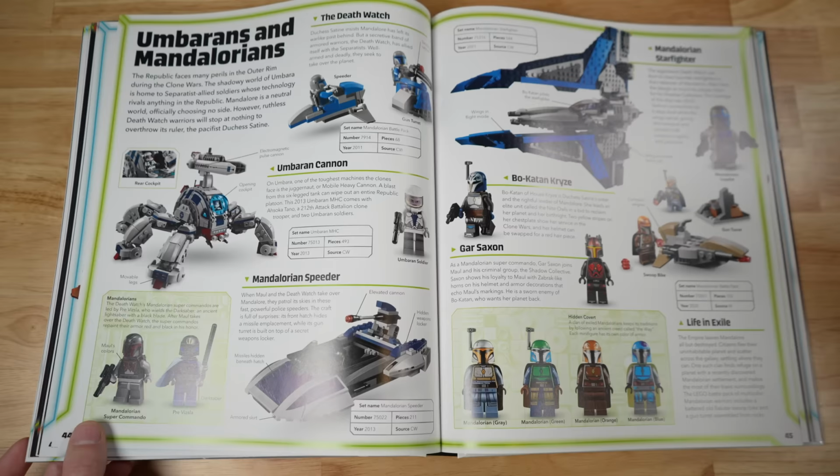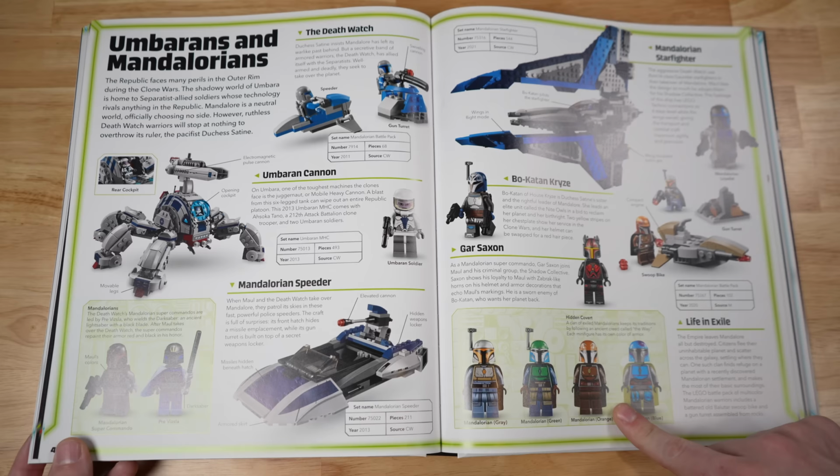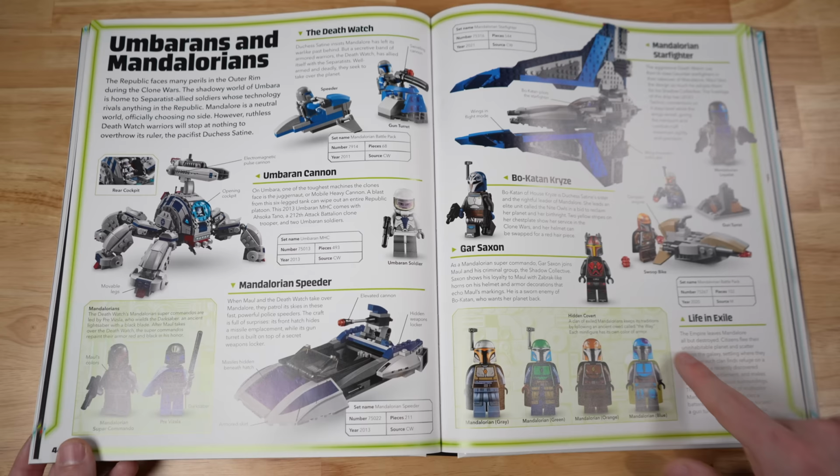Moving on, we have the Umbarans and Mandalorians. A lot of Mandalorians, not so many Umbarans, mostly Mandalorians here. Pretty sick shot of Gar Saxon. We've got a bunch of the hidden covert Mandalorians here that were all in that one battle pack. So yeah, pretty sick page. I love that. Moving on.